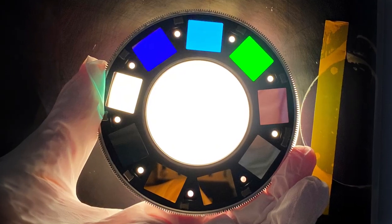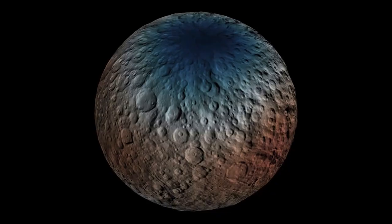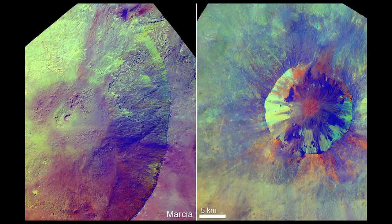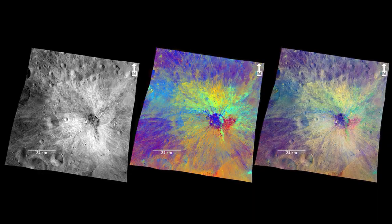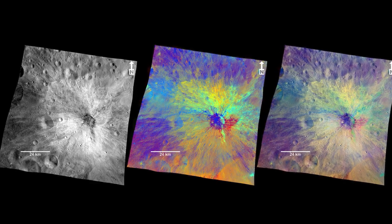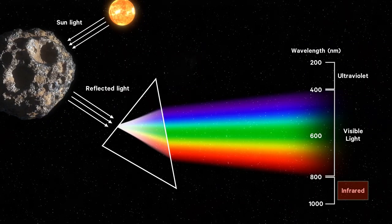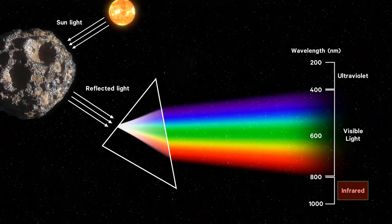Using the different filters, we actually can infer geochemistry of the surface. We can also associate it with the gamma ray and neutron spectrometer data set to really drill down into the composition of the asteroid. We'll also take pictures farther out into the infrared, where these sensors are still sensitive and where we can get a little bit more information about the kinds of rocks and minerals on the surface.